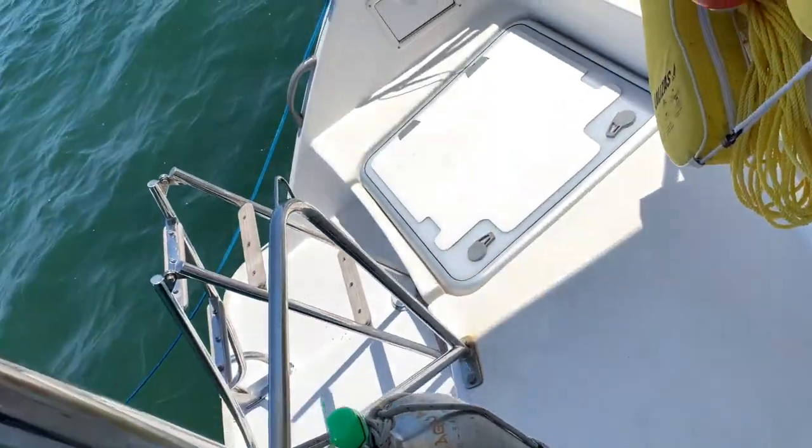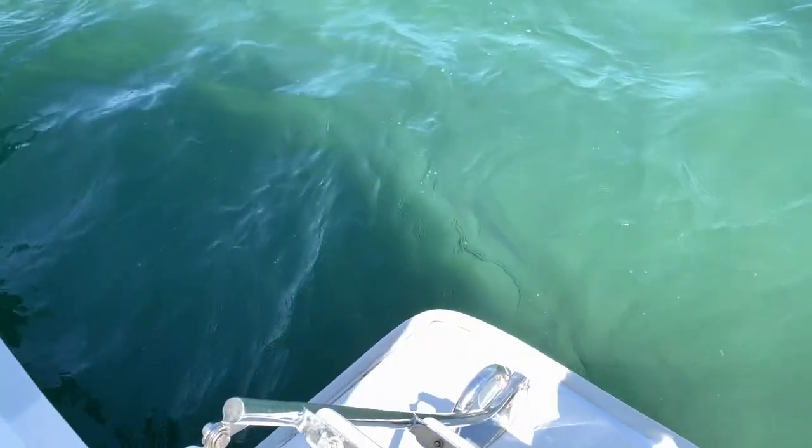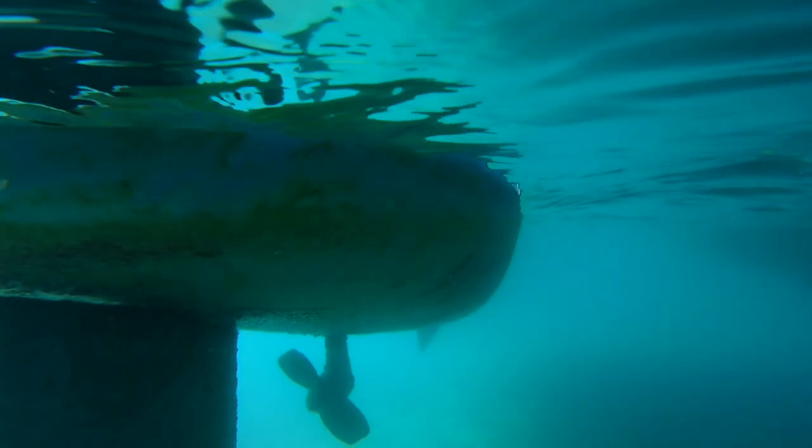Before I get into that, check this out. We've got a filefish that is just huge underneath the boat. Check this out. Let me show you this first, and then we'll get back to work.